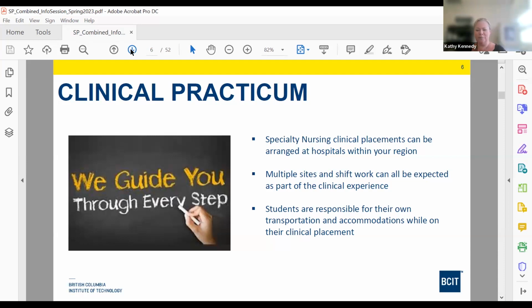So for example, if you're in the emergency department, you need to be working at a trauma center, we would need to ensure that we get you into those right sites. You would be responsible for your own transportation and accommodation while you're in your clinical placement.